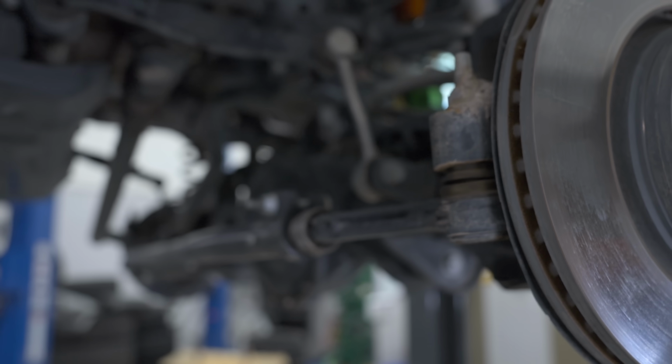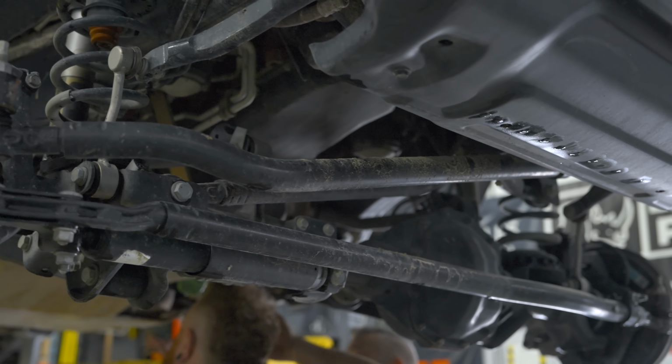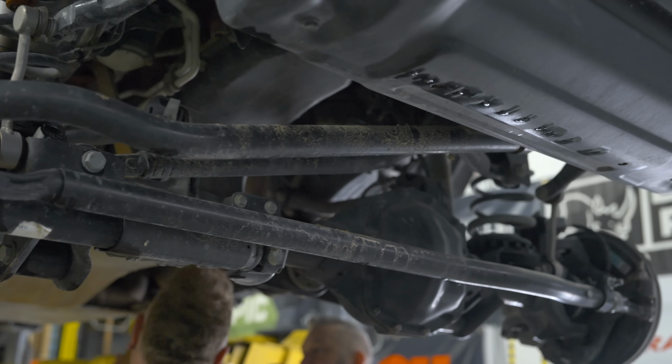We're gonna rip all this stuff out. We're gonna add brackets accordingly, all the track bars, all the goodies, and then we're gonna sit them back down on some big old fat tires so that he can make it through Starbucks without a problem.